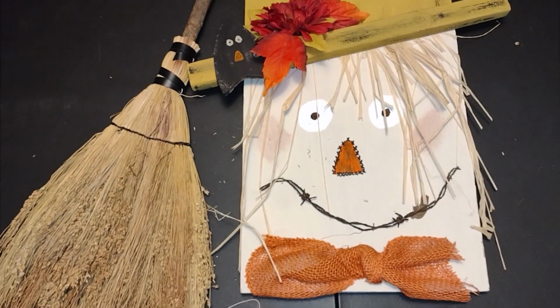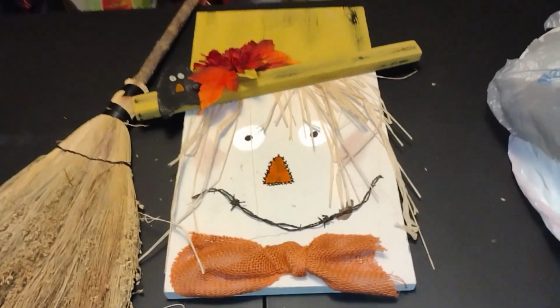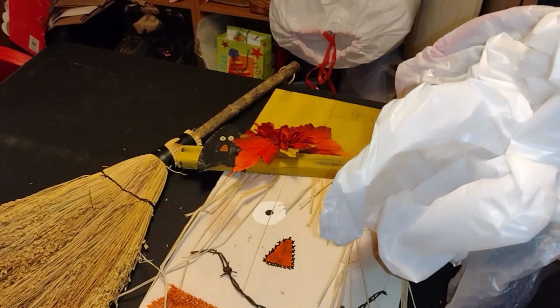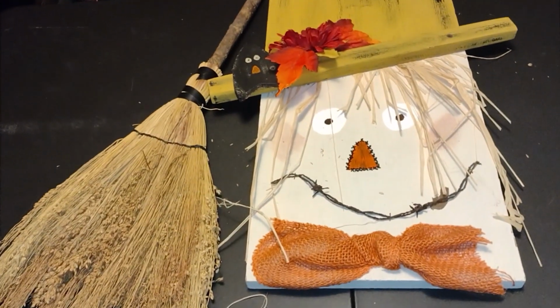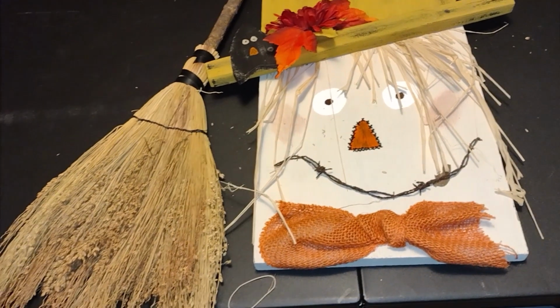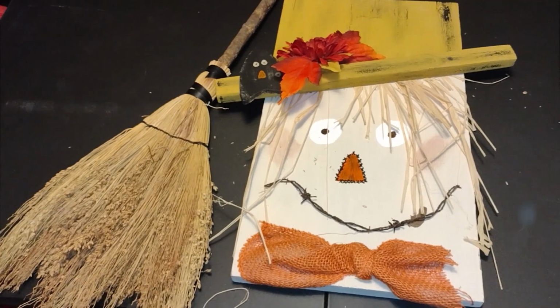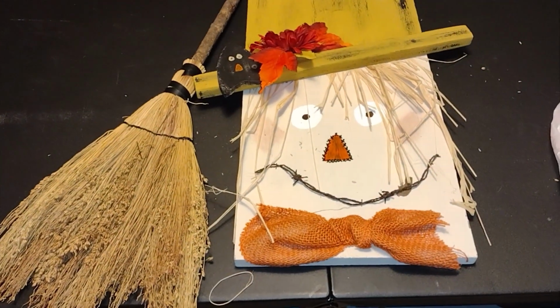Now, these are large, and so they don't fit in any of my bins. So I just always keep them in one of these plastic trash bags. I would go ahead and declutter them, but I like my scarecrow, so I'm going to see if I can find a place to put him in the house. And if I can't, then I will put him out on my porch so I can enjoy him this year.